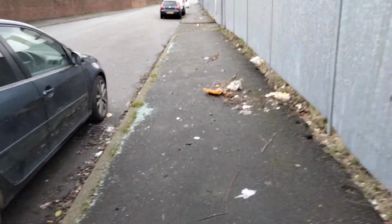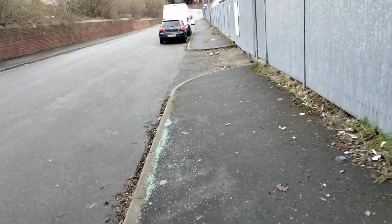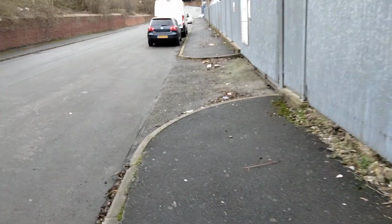I'm just in Bradford in West Yorkshire. I'm heading along Buck Street towards Dryden Street, having a look at the site of the former Adolphus Street station.